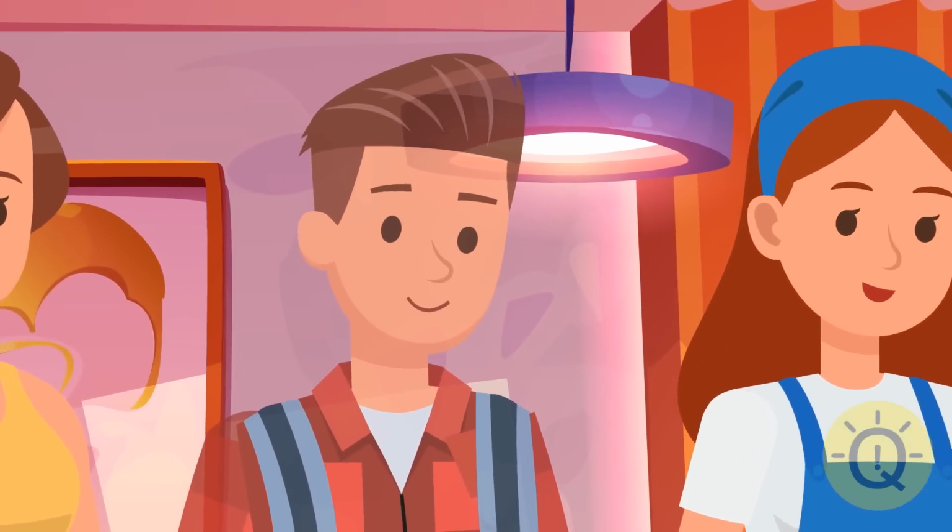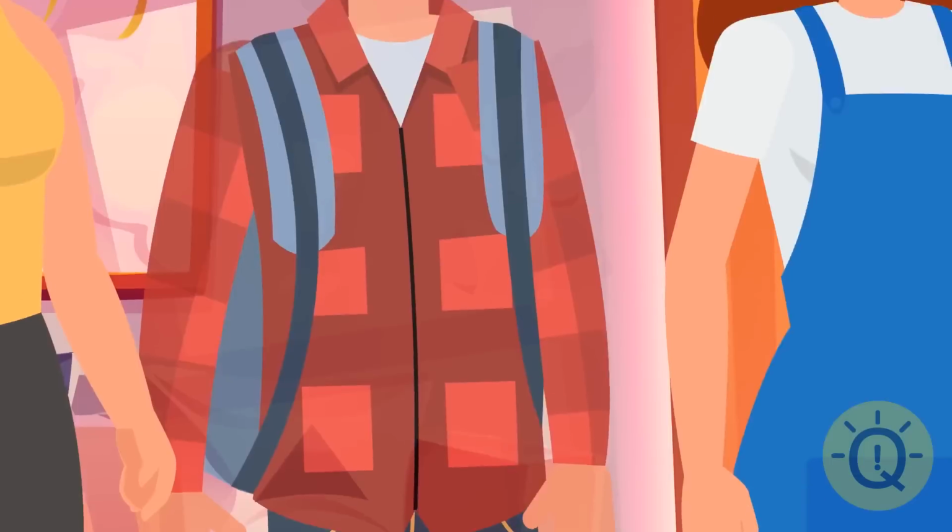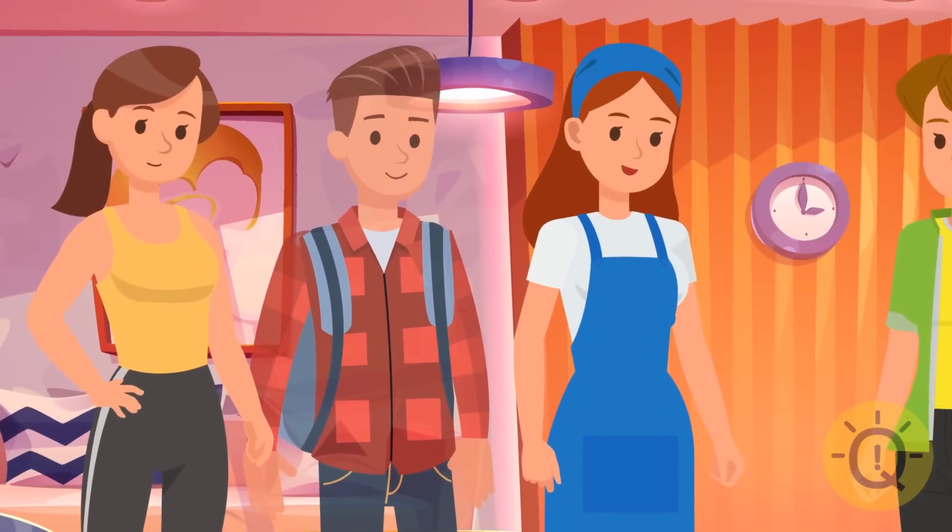Harry, take a closer look. He's too transparent to be a real human. Ghosts don't need to pay bills and buy food. Liar. Oh no.